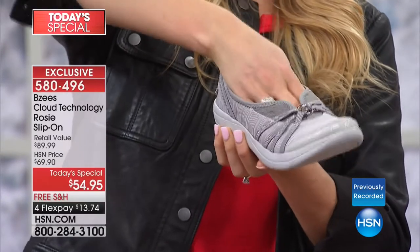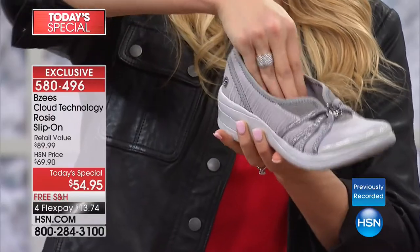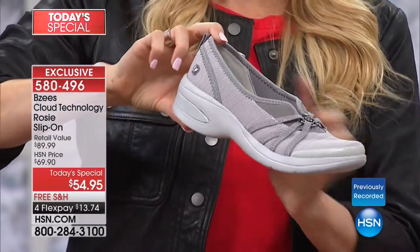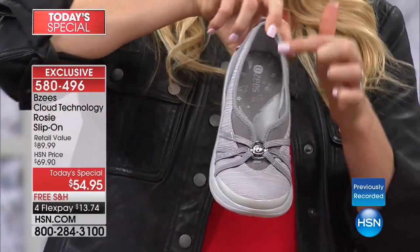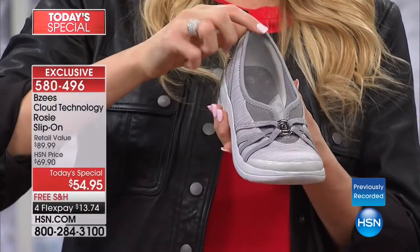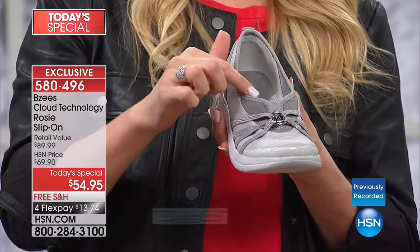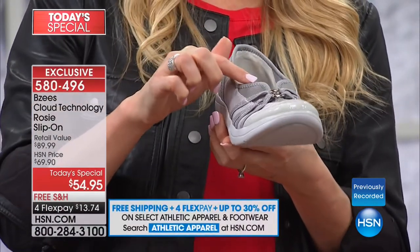Your feet can slide right into them, and you can feel them move around. What I mostly love about the Rosy style here is the elongated detail. It cuts really low, which is beautiful. Not too low, but just enough that it makes this elongated look with your legs.